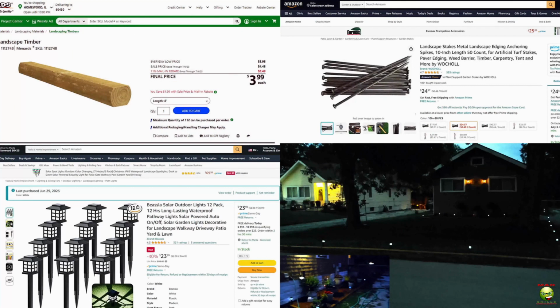The timbers I bought from Menards for $3.99. The stakes from Amazon. I linked this stuff below. And then the lights are from Amazon as well. Just to get it the way it is now, I did all this in the last 2 or 3 months. I'm semi-retired, so I'm taking my time. I know I have 3 years. To my wife's dismay, I'm taking my time.